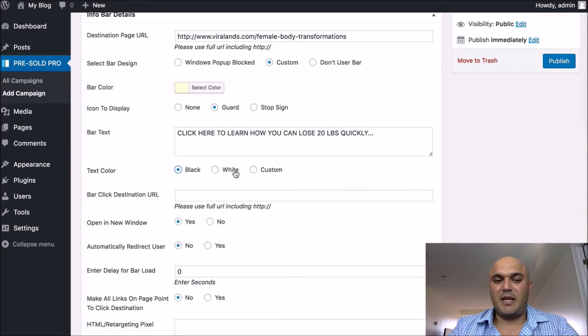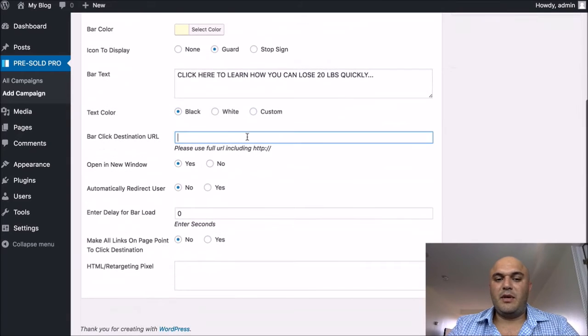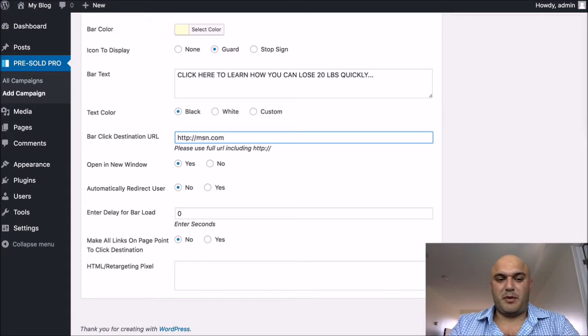The next thing you want to do is select the text color. I'm just going to leave it at black. You can change it to white or make it all custom. Then you want to select a destination to take the visitor to when they reach that page and click on the bar, or if they click on any of the links on the page, which I'll show you is also available in just a second. So let's say our affiliate offer is MSN.com. Just for example purposes, obviously it's not, but let's use that as the example. Here you would just put whatever affiliate link you've got.